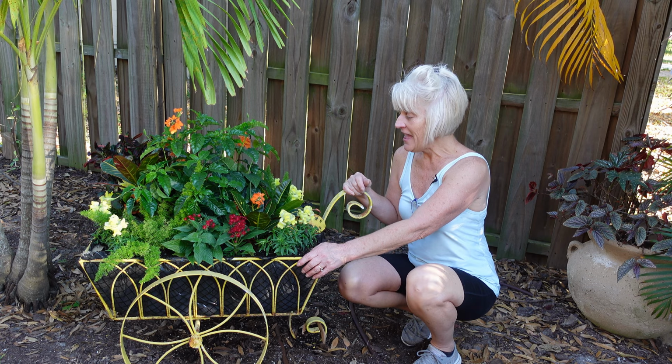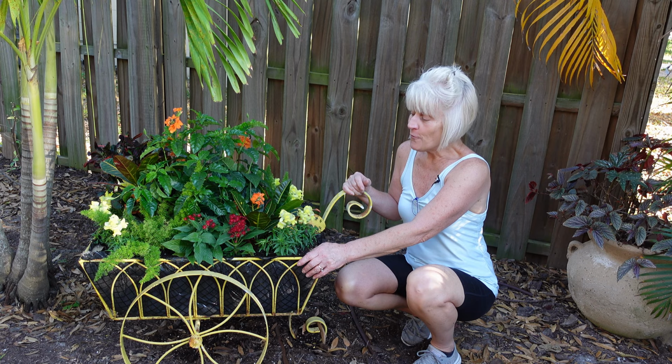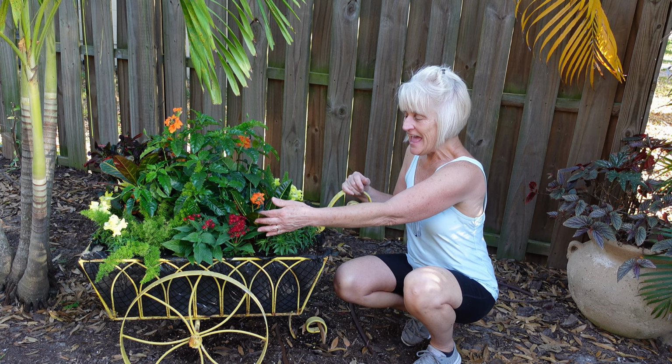Even in my spring containers, I like to get that tropical flair because that's what grows here. We grow pretty much the tropicals year round. And I just love to give that little bit of a tropical flair in pretty much everything that I do around here. So I couldn't not do it with this basket. And I ended up putting two really, really pretty crotons.